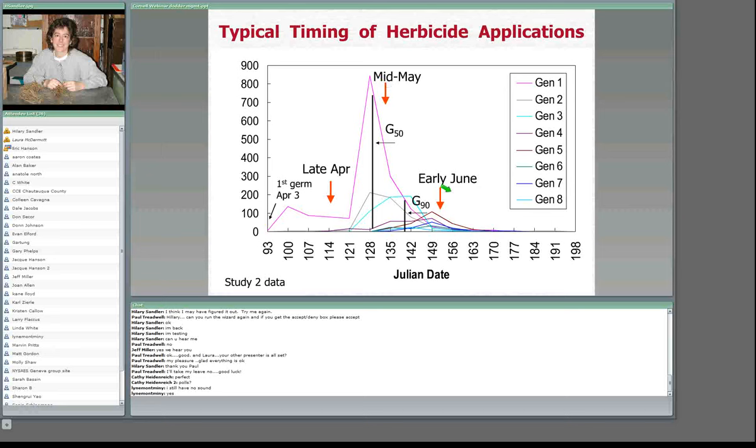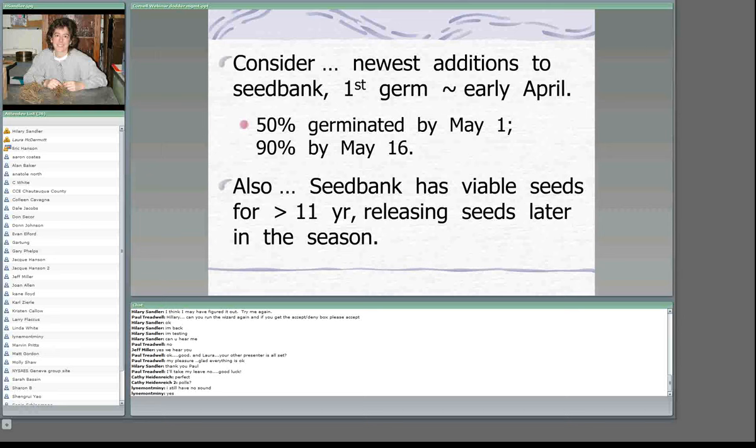I know that there's a lot of information here, and I'd be happy to talk with people at a later date, but I just wanted to give you a perspective on why Dodder can be so problematic. The real things to consider here: the first germinating seedlings, when you're going to be scouting, will appear in early April. About 50% of the population in the most recently produced generation is going to germinate by early May. 90% is going to germinate by about the middle of May.